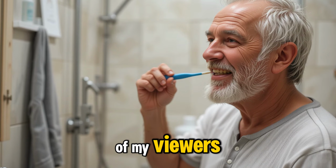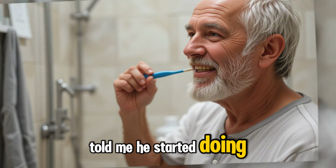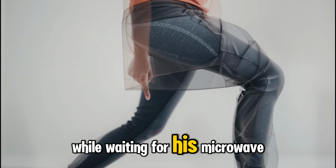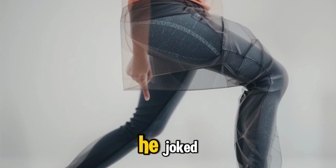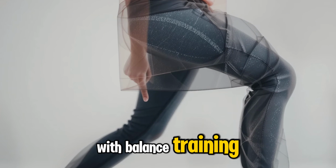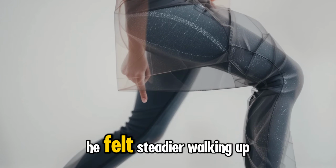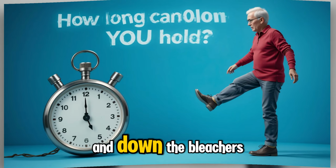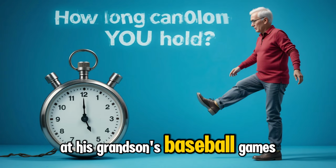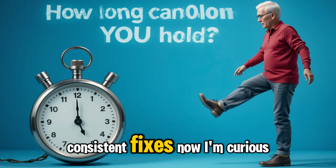One of my viewers, a 65-year-old grandfather, told me he started doing this exercise while waiting for his microwave popcorn to finish. He joked, "Now every movie night starts with balance training." But he also admitted something serious. He felt steadier walking up and down the bleachers at his grandson's baseball games. That's the power of small, consistent fixes.